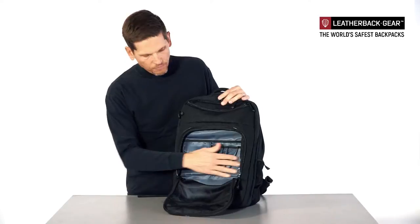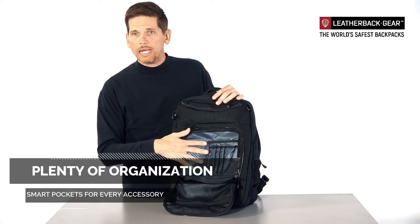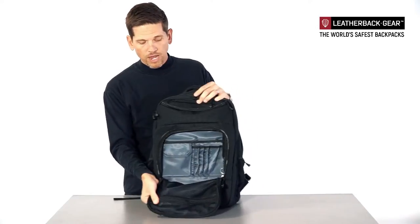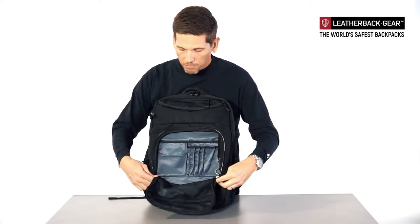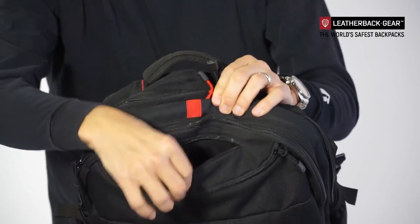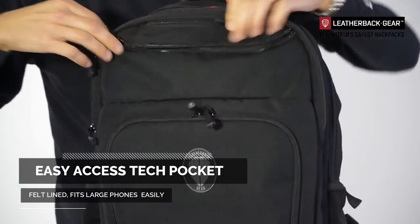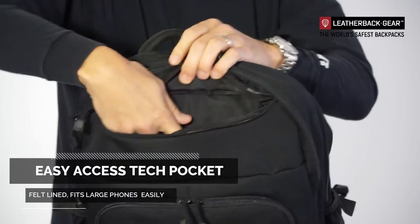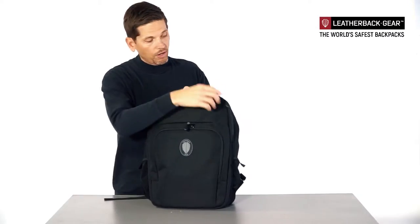As you'll see, we have different places that you can put your pens, pencils, accessories, notebooks, pads, anything like that. We have a little zip pouch here for things that you don't want to lose, and it'll zip right on up. We also have a little accessory pouch on the top. What's great about that, a lot of times when you need quick access to something when you're traveling or in your everyday life, you're able to get in there and get that out very easily.